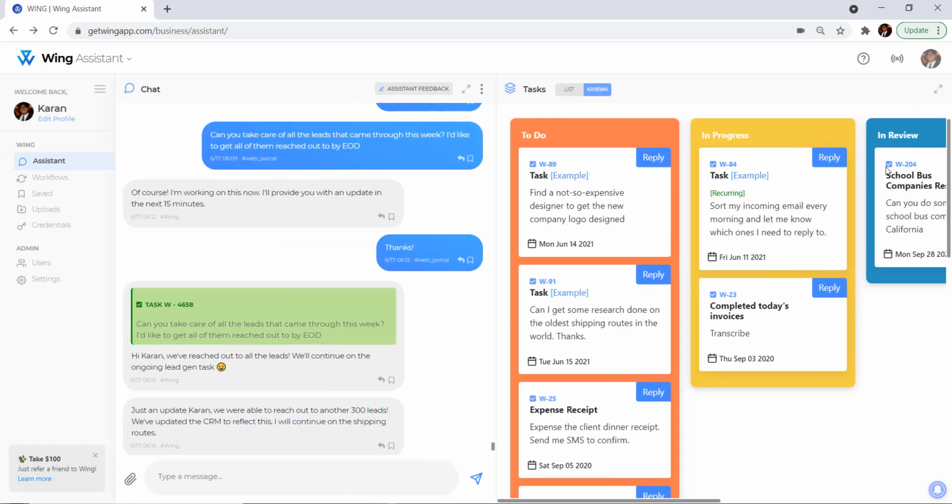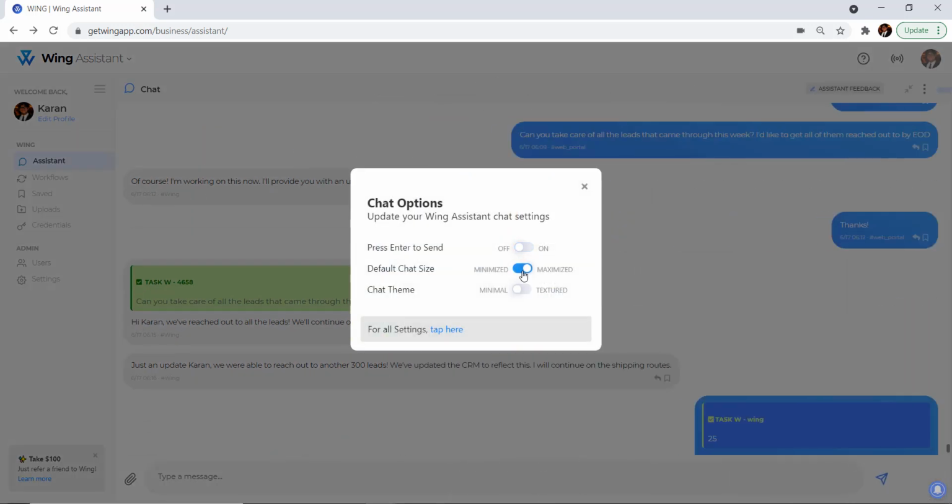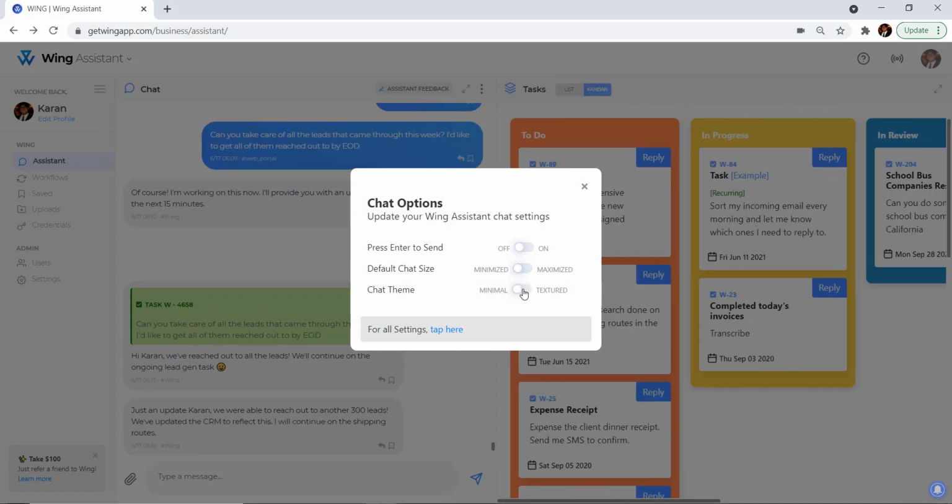Soon, we'll be giving you even more control with the ability to create new tasks that will directly drop into this to-do list. In addition to that, chat is completely different as well. As you can see, it looks a lot more like something you'd be used to seeing on WhatsApp or a Messenger or an iMessage. We've also given you a lot of control over that. You can change the behavior of the enter button, you can change the default size, or you can change the theme from either minimal or texture. Later in the year, we'll be adding more themes to Wing's chat interface as well.